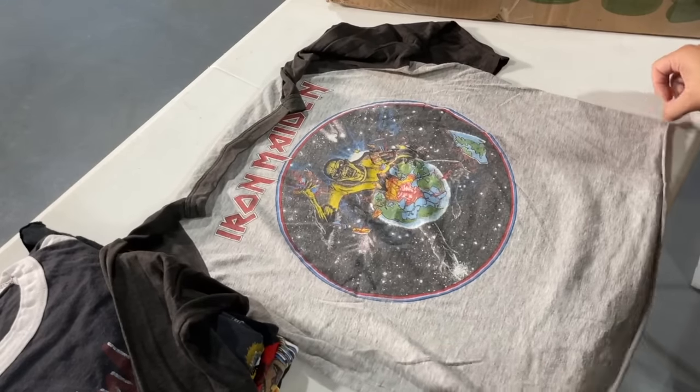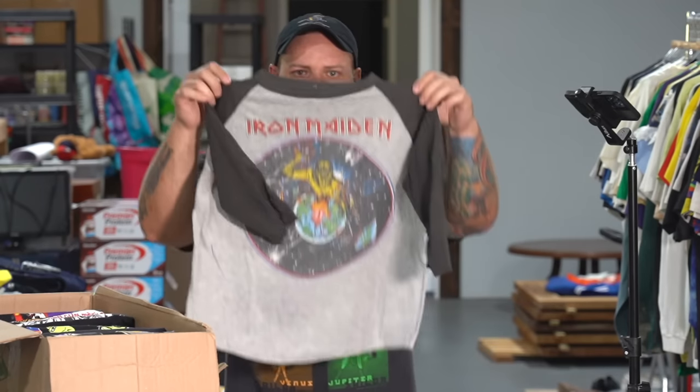We've got an Iron Maiden Raglan. That's one that I know very well. I've had this shirt a few times. The Beast on the Run, 1983 Iron Maiden.